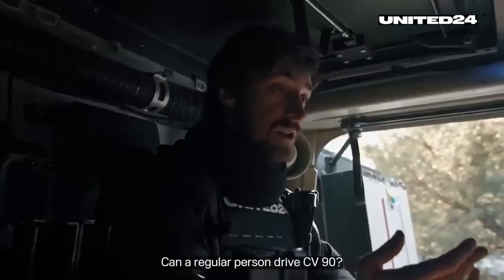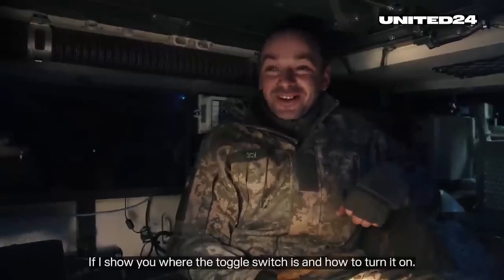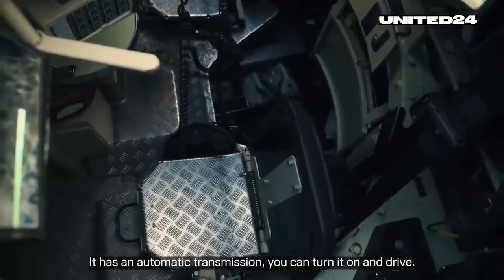Can a regular person drive CV90? Sure, if I show you where the toggle switch is and how to turn it on. It has an automatic transmission. You can turn it on and drive.